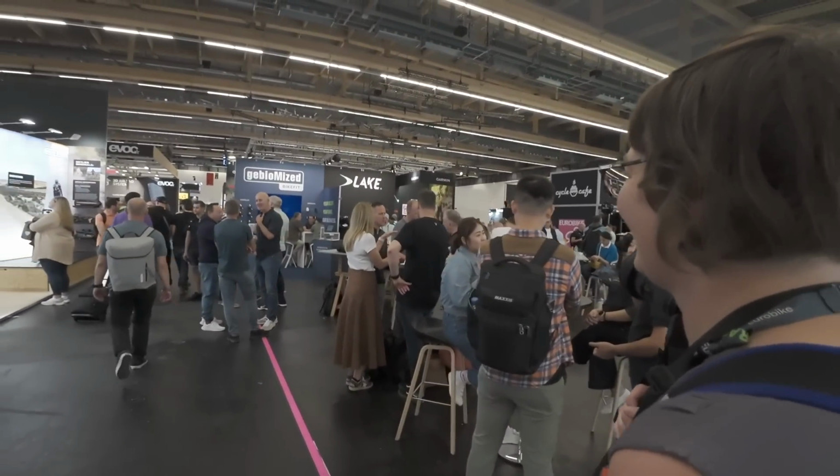It's getting busy. We're just doing a final sweep of this floor, and then the plan is to take a coffee break and then explore the other floor of this hall.